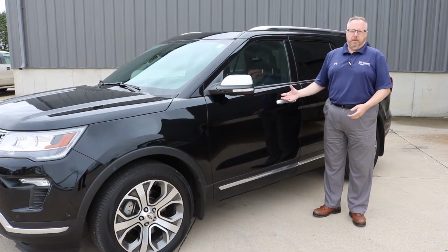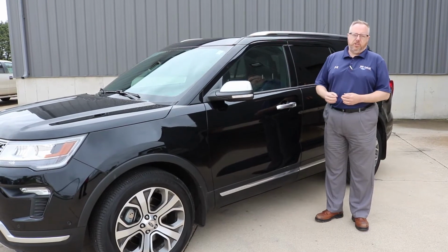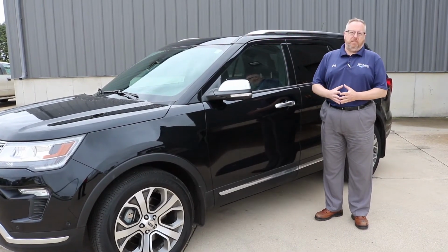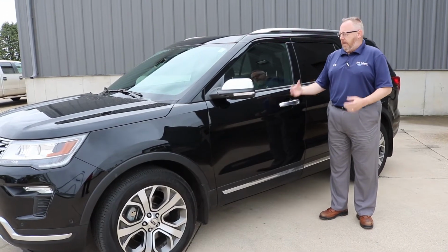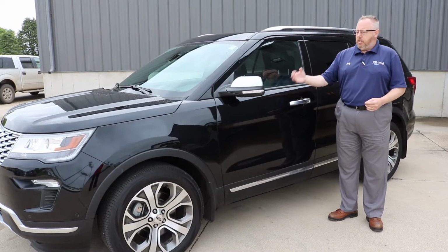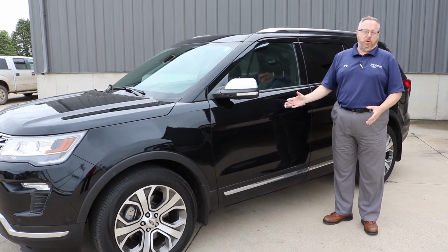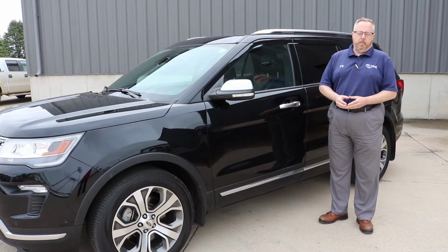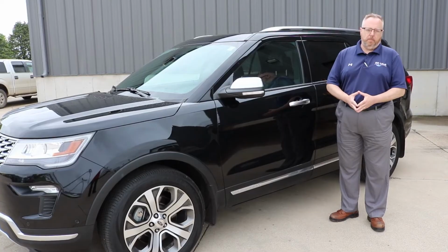And it's just an absolute pleasure to drive, rides like a dream. 365 horsepower, 3.5 liter EcoBoost twin turbocharged engine. Just is absolutely a fantastic luxury SUV. Tires are like new. The interior is extremely nice, shows very little wear. It's a tremendous vehicle and saved thousands over what a brand new one would be.